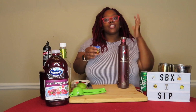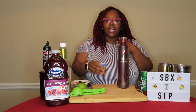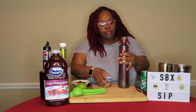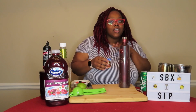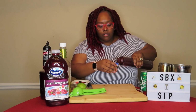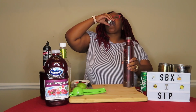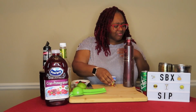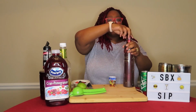Okay, it's actually light. If you try some of the other vodkas, they got a heavy sting to it, but this is actually light, and you could taste the pomegranate. It's like a hint of pomegranate, and it's real good, and it sits on the back of your throat. I can still taste pomegranate in my mouth. I like this. That's good. It's light but it's strong. I don't know if that makes sense, but it's light but it's strong.